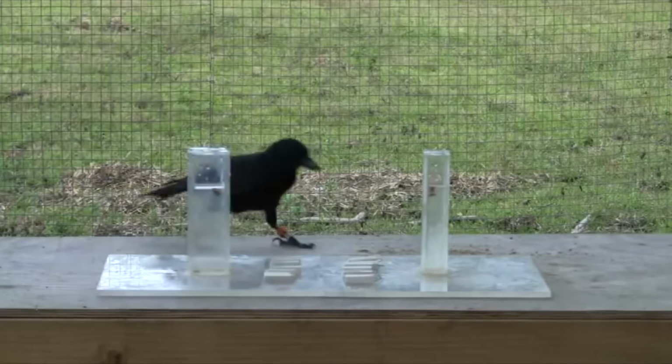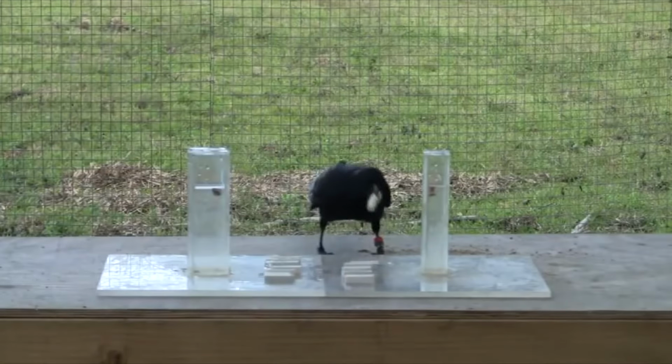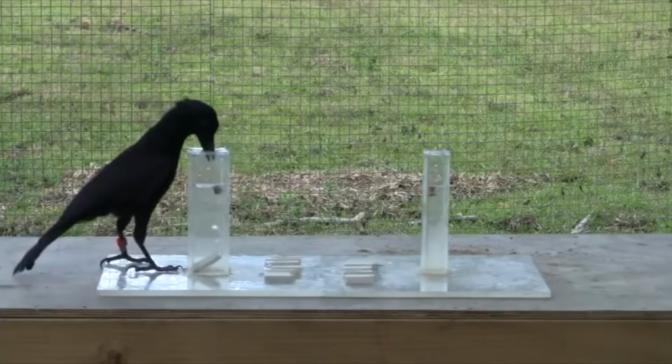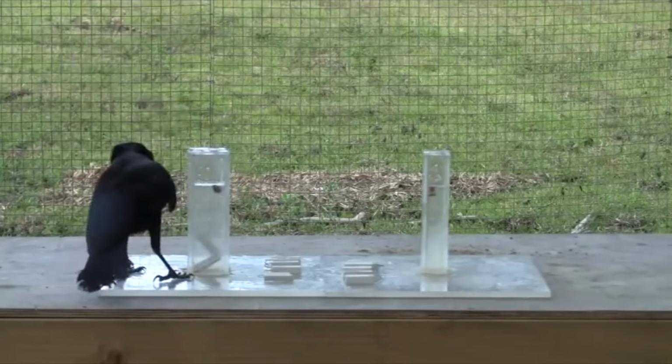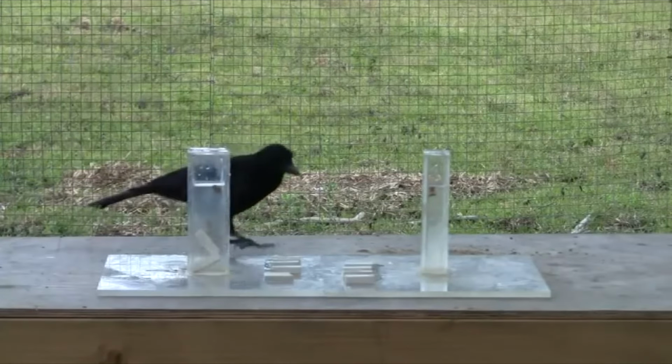Moving on to the fourth experiment, both sides had water tubes. The stones appeared ordinary this time, no foam blocks. Initially, the crow's actions mirrored ours. It grabbed a stone and tossed it into the water tube. However, after 2 attempts, it paused, sensing something amiss. Pause. Did you spot the issue yet?